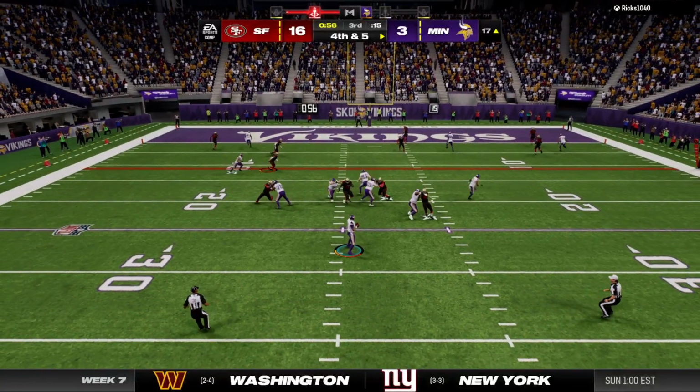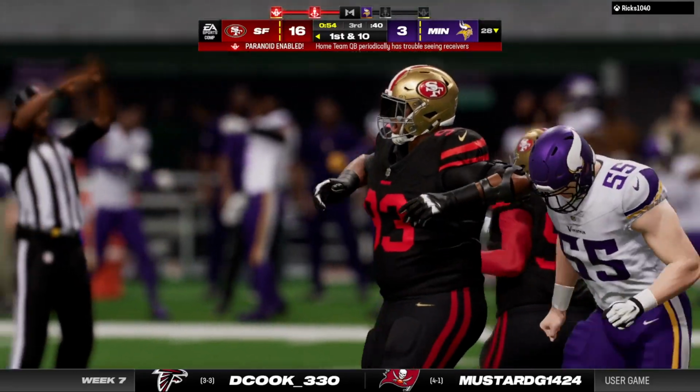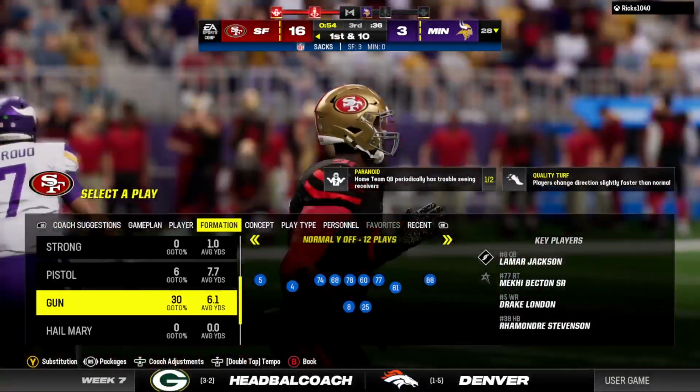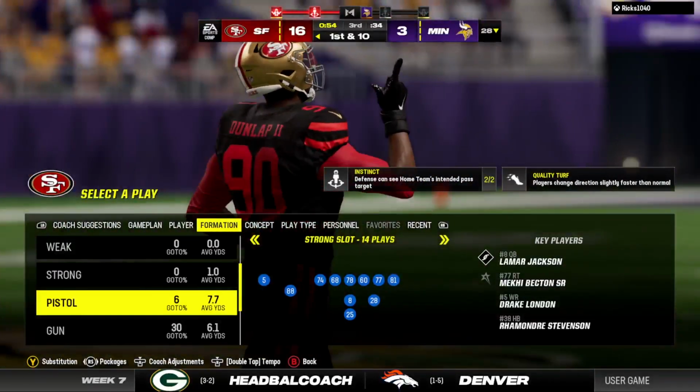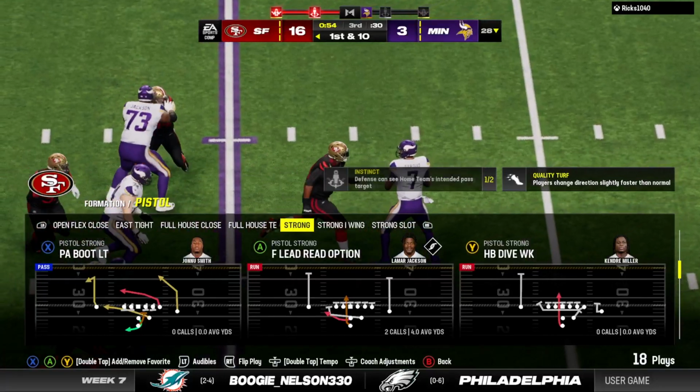Stroud out of the gun here. And he's brought down. Can't do anything with a football. It's a sack and a turnover on downs. The Vikings unable to convert here on 4th. And this 10-play drive winds up yielding nothing.